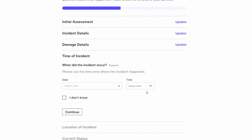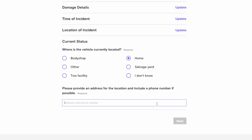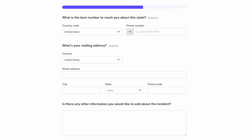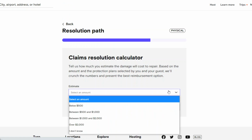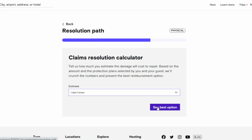When did the damage occur? I always hit I don't know. Again, despite what the guest told me, I really don't know when it happened. Where's the vehicle currently located? We're just gonna put that. This is pretty much the entire claim process. I'm just gonna put here like this. So when they get you to the estimated amount, actually I'll just put don't know. We're gonna see what they come up with.